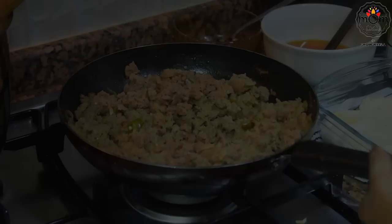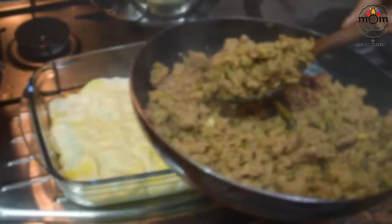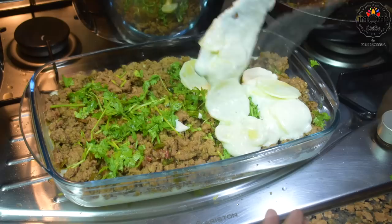Meanwhile, the liquid in the meat is gone. To this, add 1/2 teaspoon cumin powder and 1 optional teaspoon paprika. Now spread this on top of the potato. Sprinkle some chopped coriander leaves. Add the remaining half of the potato on top.